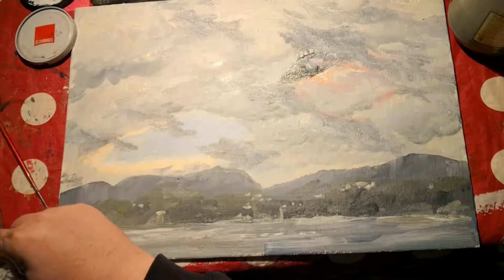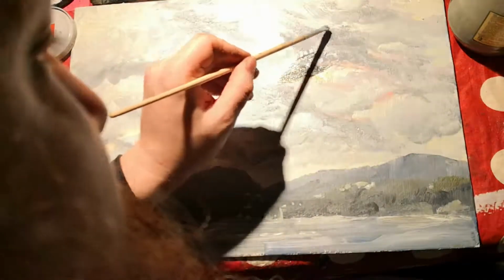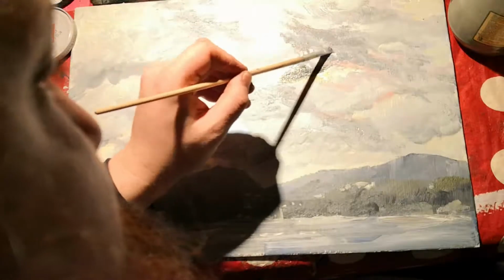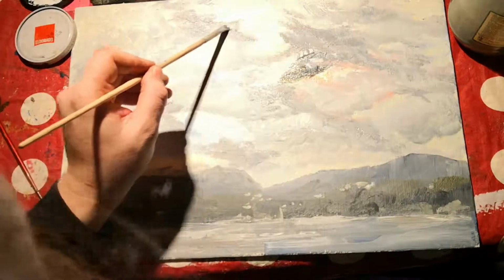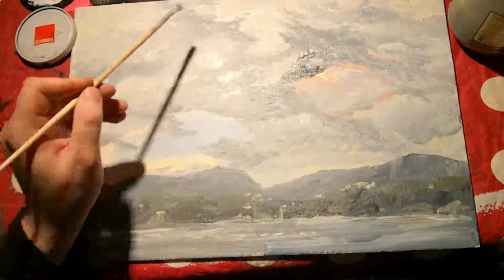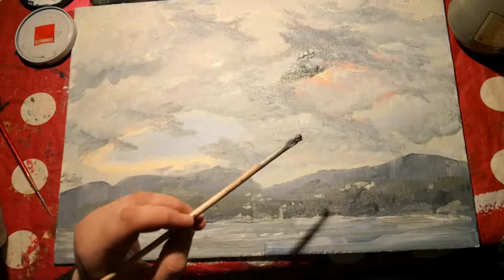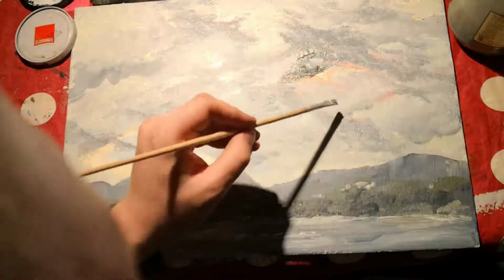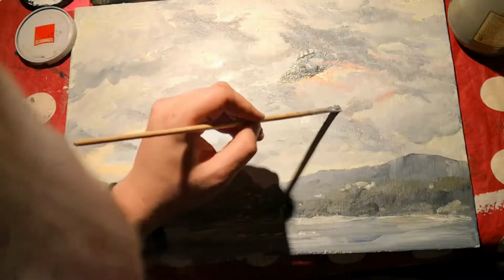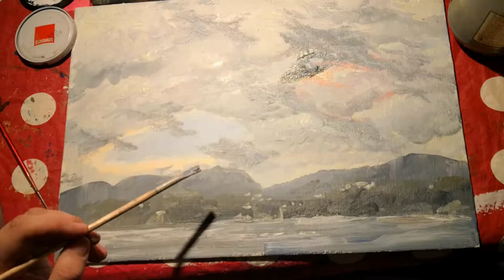I need some reddish. I really like the colors now. Thank you. Since I'm already touching this up, I can go and try to make a few of the shapes a bit clearer. Yeah, that's good.